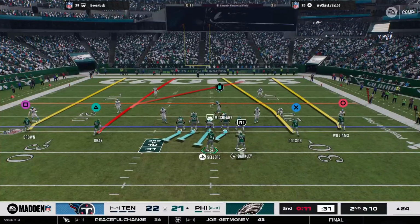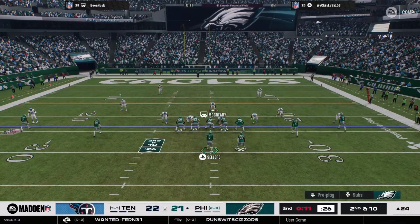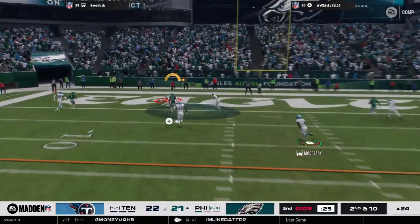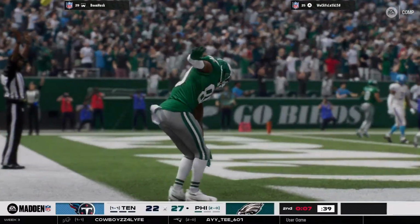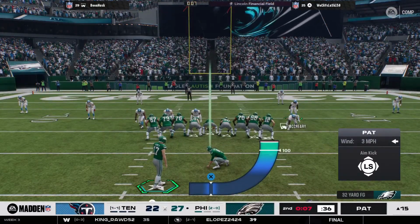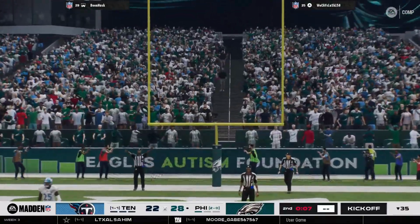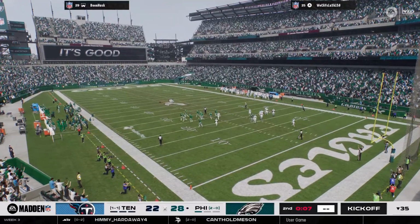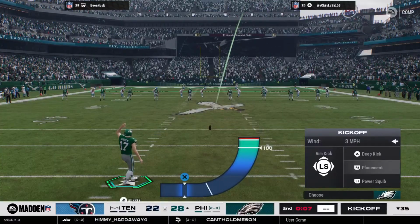Now it's 2nd and 10. They'll look to throw again. And this is caught. Touchdown, Philadelphia. Danny Gray in the final seconds of the first half. And the Eagles have taken the lead here in the final stages of this first half. The extra point up and good by Aubrey. And that'll make this a 6-point game.